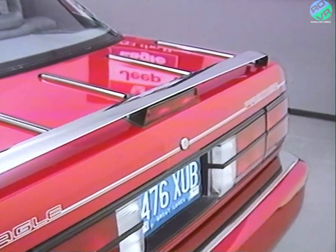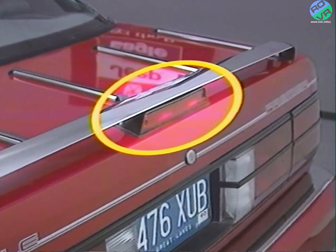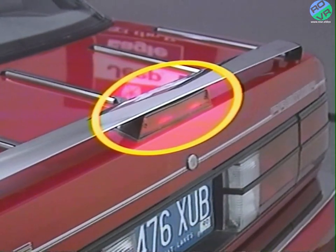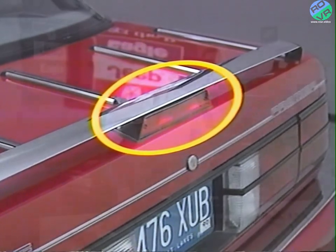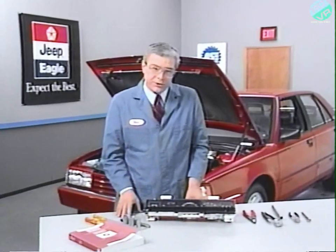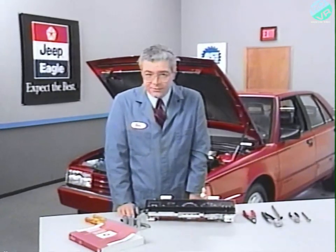Also, it's important to know that the lamp out module does not monitor the center high mount stop lamp. If this lamp is burned out, the VMM won't display a lamp out message. Okay, that does it for the operation of the vehicle maintenance monitor. Now let's turn our attention to the trip computer and clock.